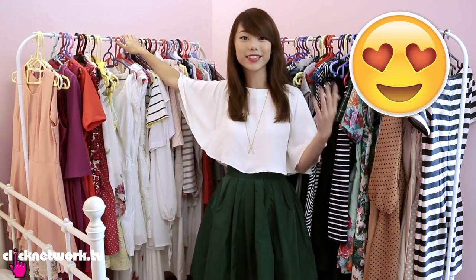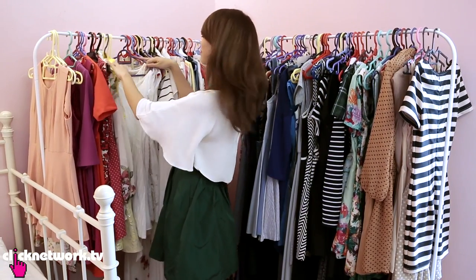And also a good thing about having racks in your bedroom is that you feel like you're shopping all the time. So it's like, what should I wear today? Maybe I'll buy this. But actually it's mine.